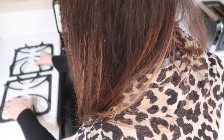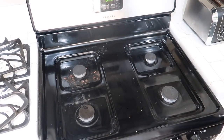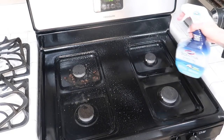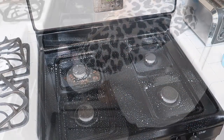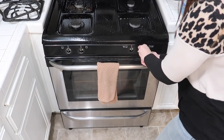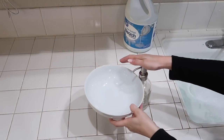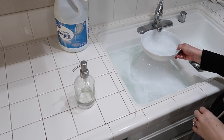So as my sink was filling up with the hot water and the bleach, I wanted to get started on the nastiest part of the day, which is my stove. I don't know why I let it get this disgusting, and I don't even think that this video shows just how disgusting it was, but there were so many layers of overflowed pasta sauce and food, and oh my gosh, I can't even believe that I'm putting this on the internet.